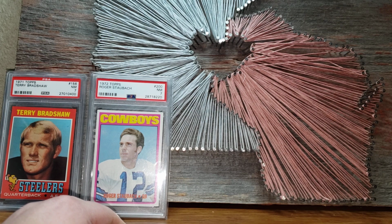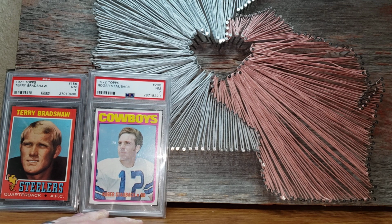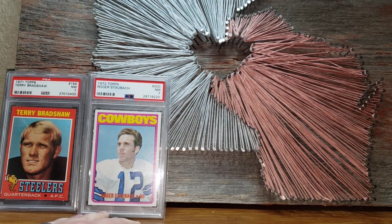I think we like to throw around that term a lot in the hobby, undervalued. What does that really mean? You know what I mean? Isn't it the value that it should be? Well, that's a good question. I don't know that it is with football.